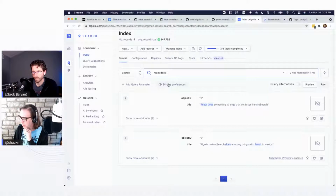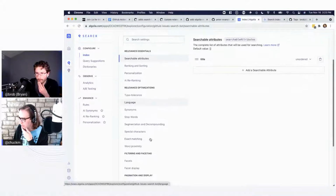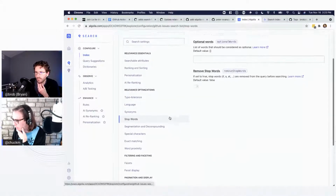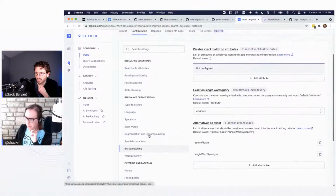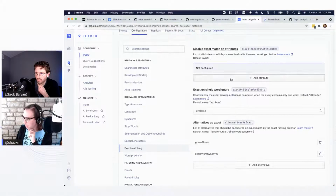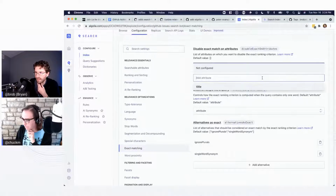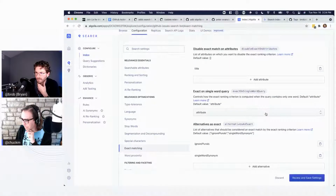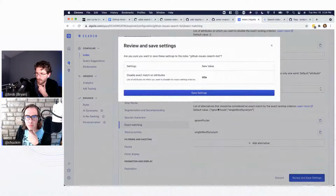What kind of adjustments can you make considering exact on single word queries, disabling exact on some attributes, which we did. Changing the default meaning of exact, we don't want to do. What we want to do is get more results, even though it's not exact. Interestingly, it didn't disable exact match on attributes. I don't know why.